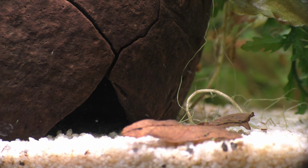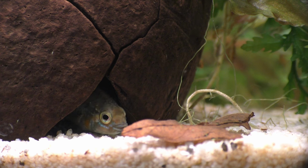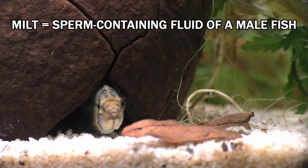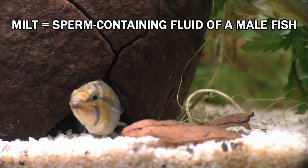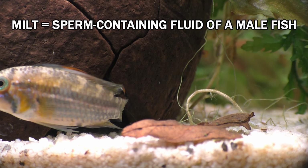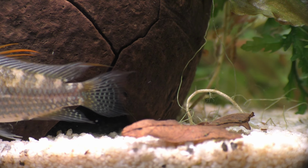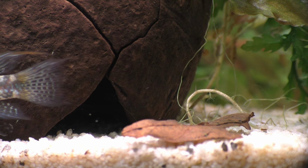Some Apistogramma breeders use caves that have a very small entrance, just big enough to fit the female, but not the male. And in these setups, the male can fertilize the eggs from outside of the cave by releasing his milt near the cave entrance, and then using his fins to create a current that pushes his reproductive material into the cave, where it will then fertilize the eggs.